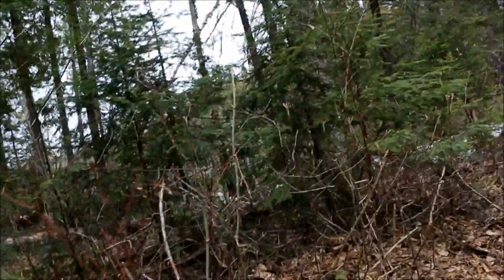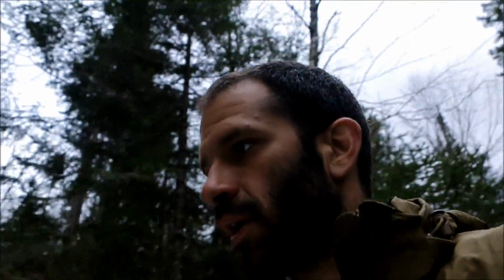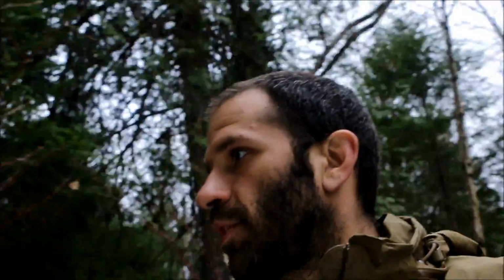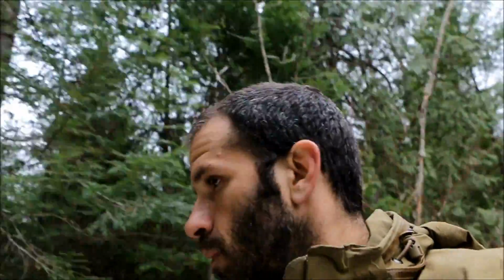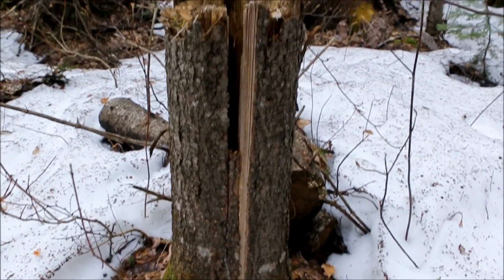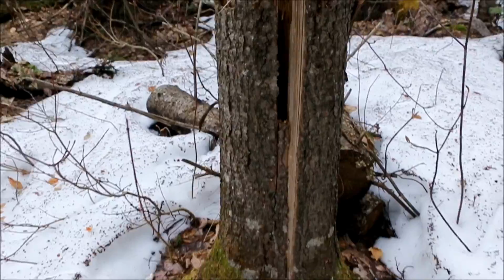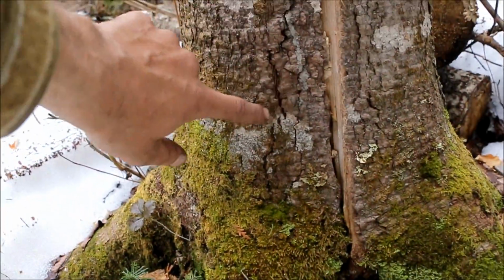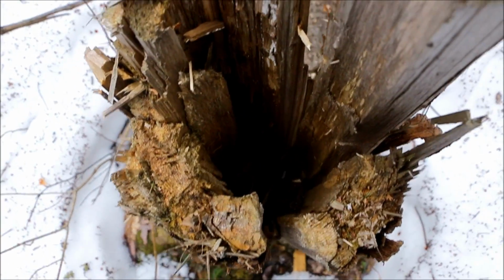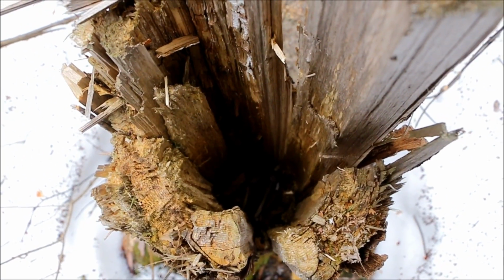Hemlock, the needles are less than 1 centimeter, and you can recognize the tree fairly easily with the crooked branches, like a white pine, for example. As well, when you see a crack, not like this, but when you see a small crack, let's say this here, on the tree, it usually means it's totally empty. No good. Watch out.